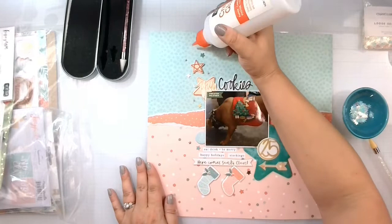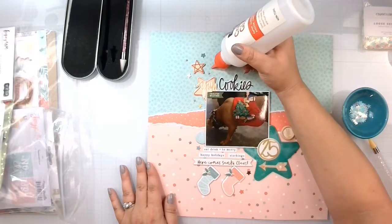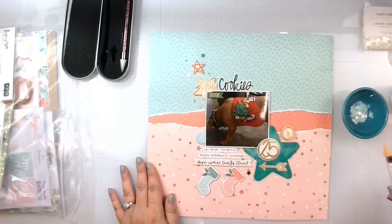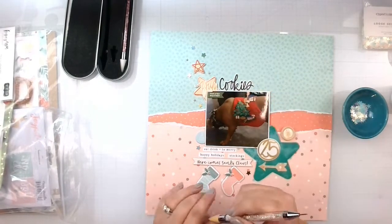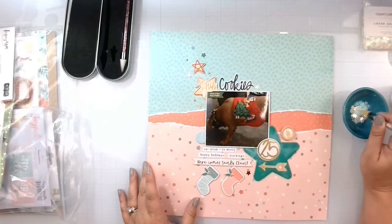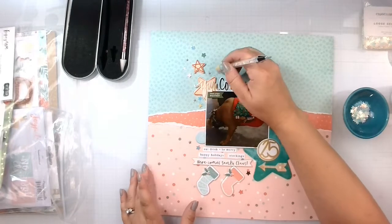So we are just going to go ahead and scatter them about. So just add a little bit more sparkle and shine. I have no problem mixing metals. Obviously this is iridescent and I've got gold on the page already. And that just doesn't bother me a bit. If it bothers you, don't do it. That's all I can say to that.